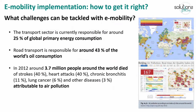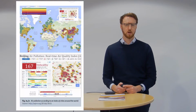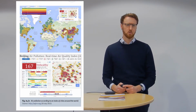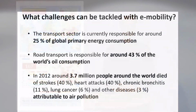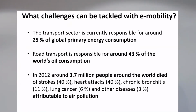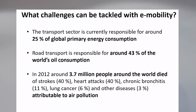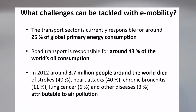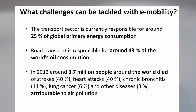One important policy goal is local air quality. And you can see here on the map the different cities with existing air pollution problems. And as you can see, these are quite a lot of them worldwide. And you can see that in 2012, actually around 3.7 million people around the world died of strokes, heart attacks, chronic bronchitis, lung cancer, and other diseases. And this is very much attributable to air pollution.